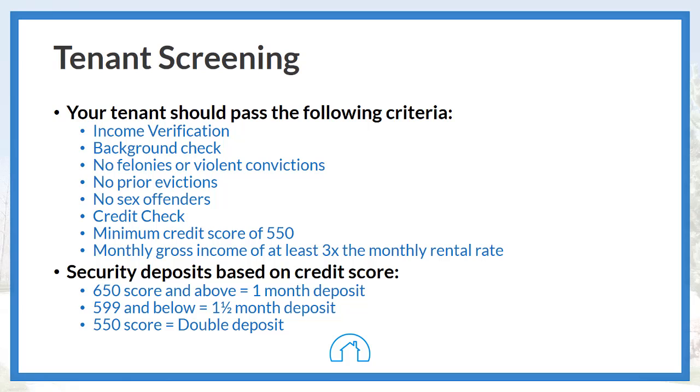You think the tenant's going to take pretty good care of the property? I could guarantee they are. They want to get that money back. So that's why we'll take that double deposit there.